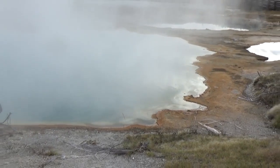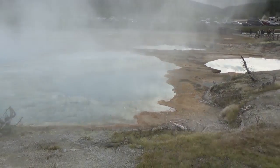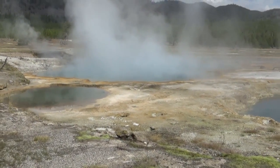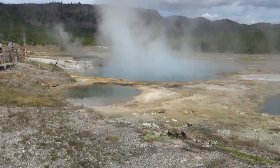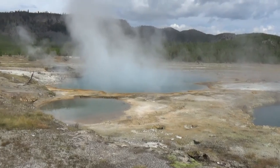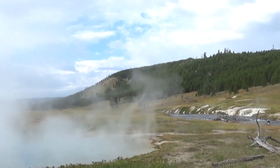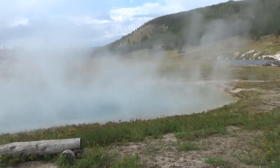We've stopped at so many of these geyser basins, and they have some things that are the same, but they also each have things that are unique. And so this is, once again, one of those places where, if you're here, you're going to want to stop and take advantage of it.